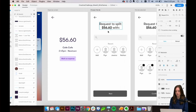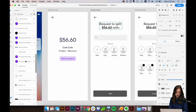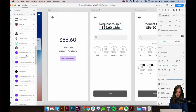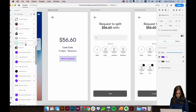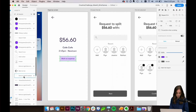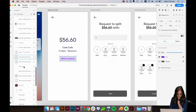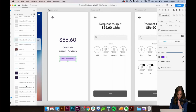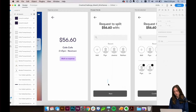All right, I'm going to quickly move on to a couple of other things while my brain tries to find that particular button. Oh, I did actually have this expense button already saved, so there we go. I could have just added that in, so that's quite handy. Let me just find this. So there's a disabled one. We've got the small buttons. We've got these dark ones. All right, they don't seem to be in there for whatever reason.